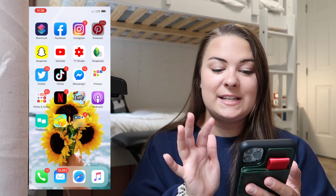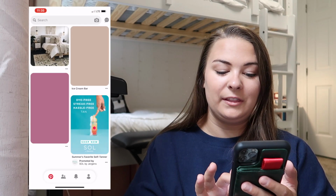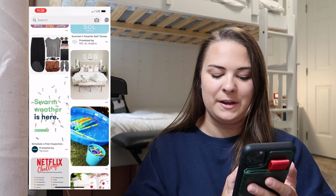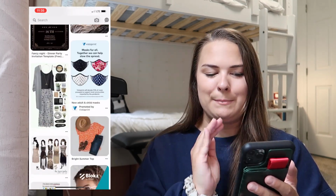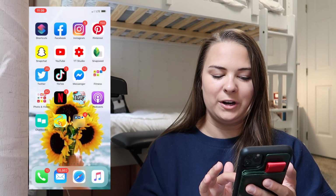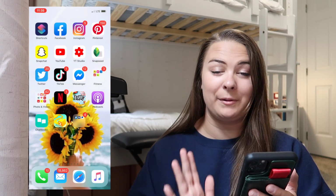Next is Pinterest. I love Pinterest. I don't know, it's just like the best. I love going up here and getting home inspiration, like bedroom designs. There's just so many cute things about Pinterest. It's one of my favorite apps probably on my phone.